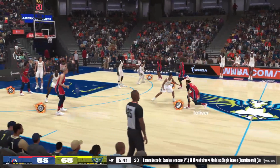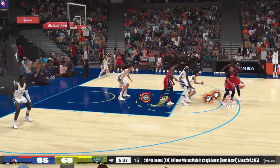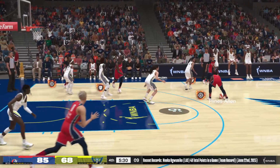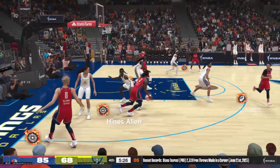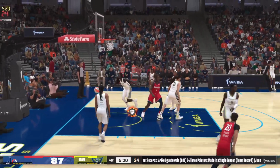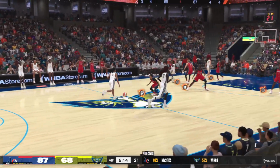Now here's Tolliver. Deladon outside. Tolliver up top. Hines Allen with it. Just 5 on the clock. 14 feet out. And again, it's Washington converting. A high IQ player on offense. Hines Allen knows the value of the mid-range.